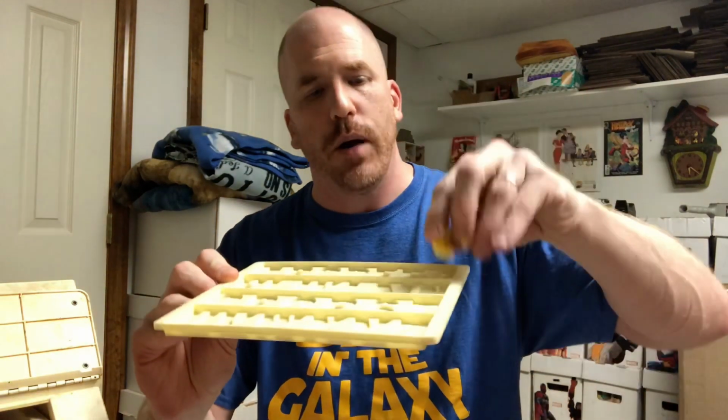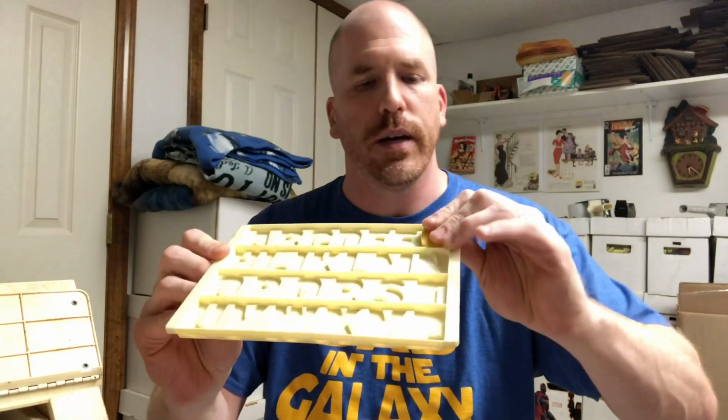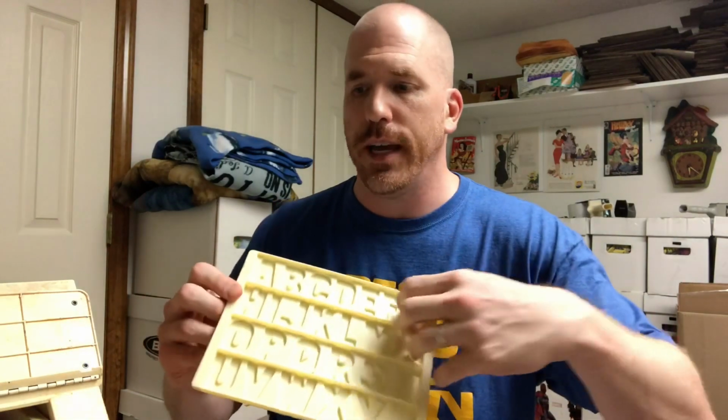But you're looking for basically matching letters that would go like this. So here's your letter C, and they are magnetized, so you can take it and you should be able to maybe attach it to the chalkboard. Let's see.